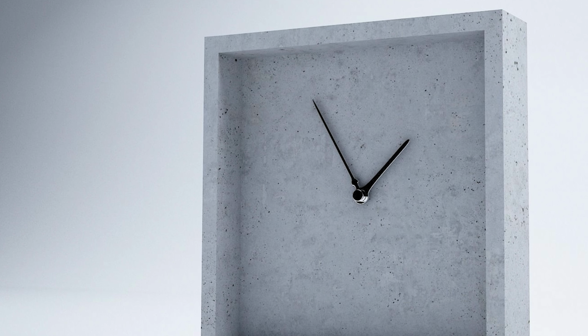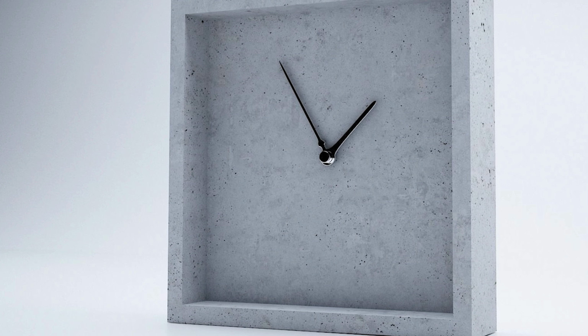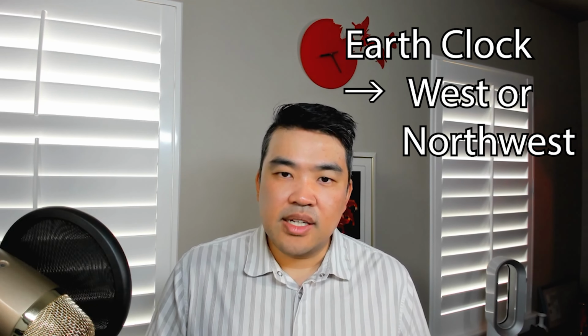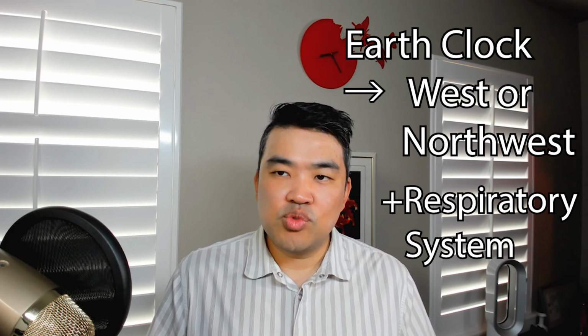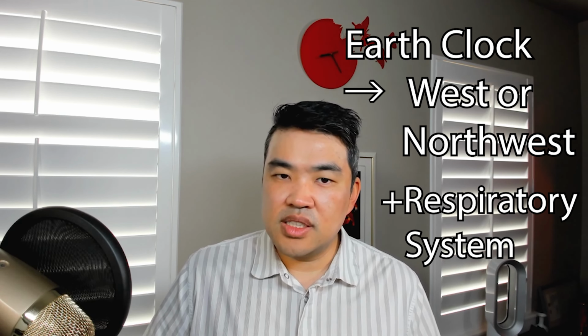Then we have the earth element clock. Now, they're not clocks that are shaped like an actual earth. That would actually be considered a metal element clock. Earth element clocks are square-shaped, made from stone, or have a brown or yellowish color. We can place them either on the west side or the northwest side of the home to absorb any excessive metal element, which can improve our respiratory system. So if you have trouble breathing and such, try placing an earth clock in this area.